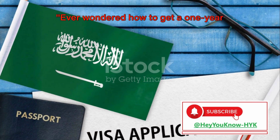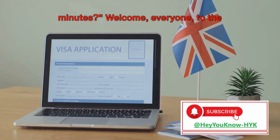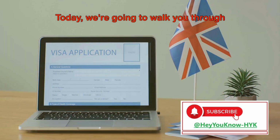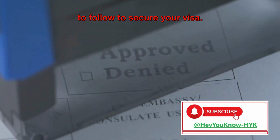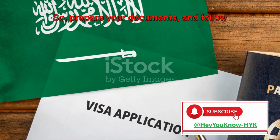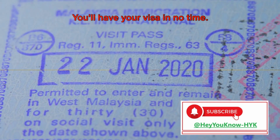Ever wondered how to get a one-year visit visa for Saudi Arabia in just 20 minutes? Welcome everyone to the ultimate guide that's set to demystify this process. Today we're going to walk you through the simple, user-friendly steps you need to follow to secure your visa. It's efficient, it's quick, and it's designed with you in mind. So prepare your documents and follow the steps we're about to share. You'll have your visa in no time.